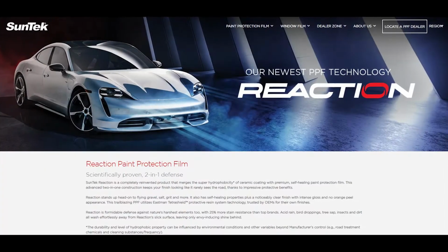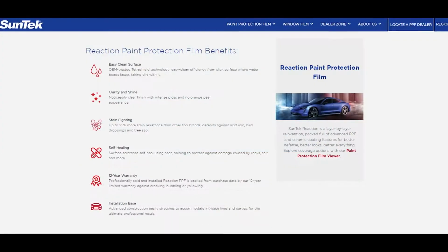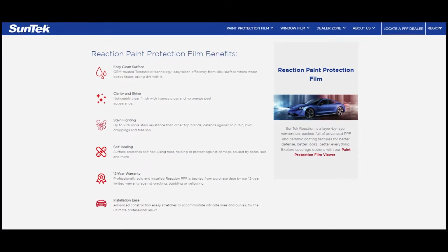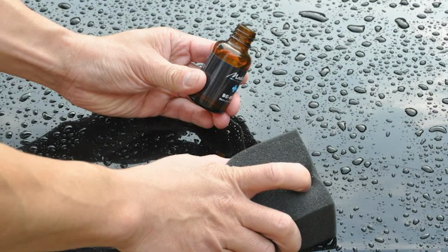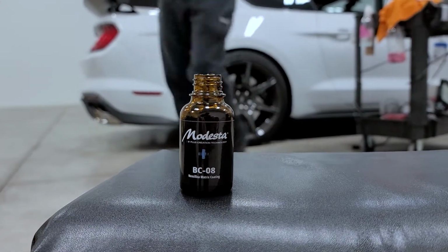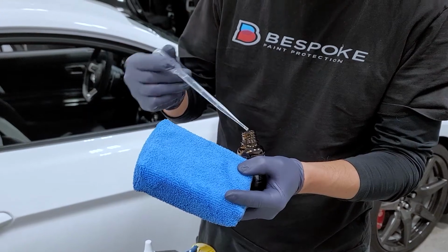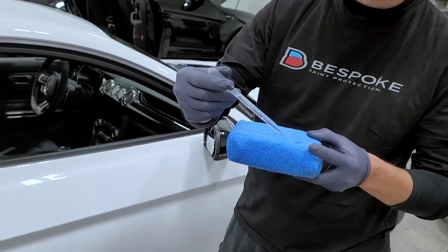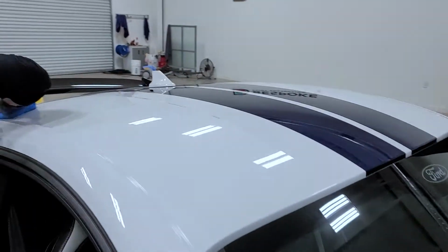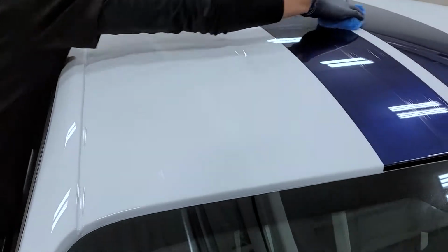Some modern top-tier paint protection films do have a ceramic-like top coating with comparable properties, but even the best versions currently don't last nearly as long as the dedicated coatings like the Modesta options that we use. For Brandon's car, we went with Modesta BC08. When applied and cared for properly, BC08 produces excellent hydrophobic properties with resistance to etching and chemical abuse for 3 to 5 years depending on circumstance. And thanks to the already installed PPF, the prep work has already been done.